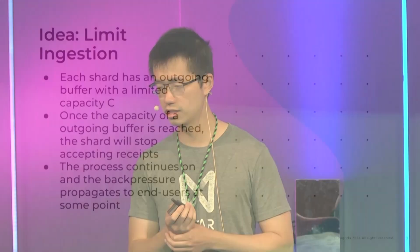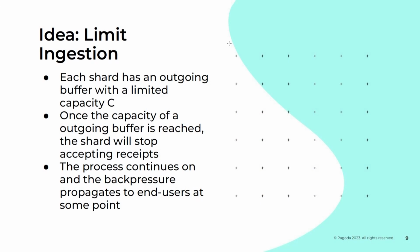More concretely, each shard will have an outgoing buffer with limited capacity C. And once the capacity of the buffer is reached, the shard will stop accepting transactions or receipts. And then this process continues until the pressure propagates to the users at some point.